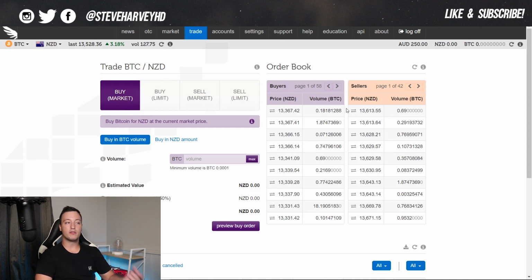So we have these 2 things on the right hand side here. We've got buyers and sellers. It tells us here, all these things down here, and there's about 58 pages of them. All these people are different buyers, pricing how much they want to buy Bitcoin at, and then the volume of it.